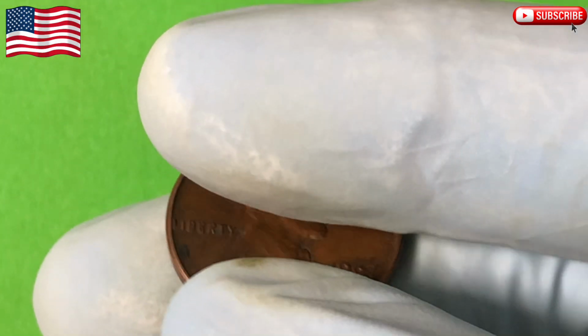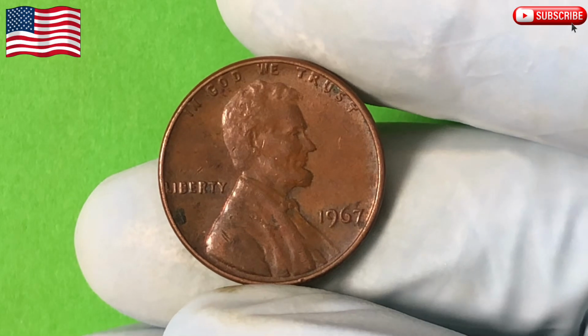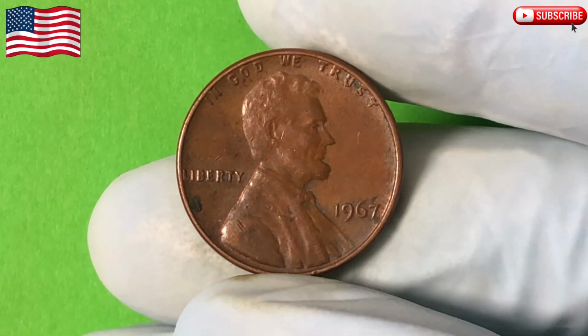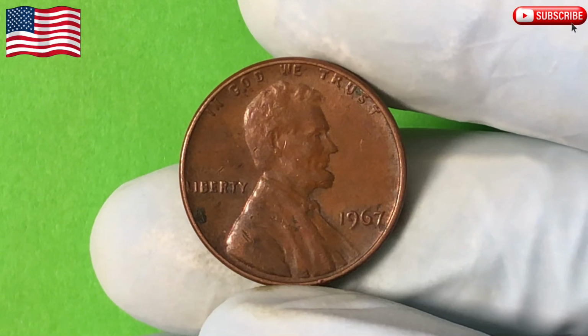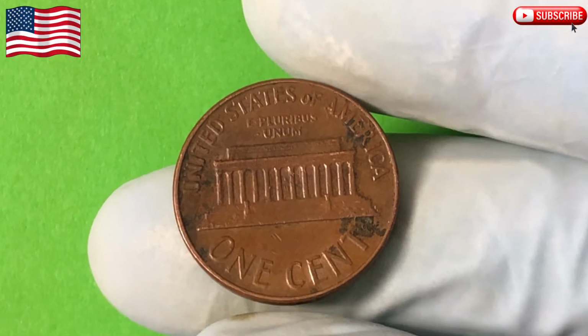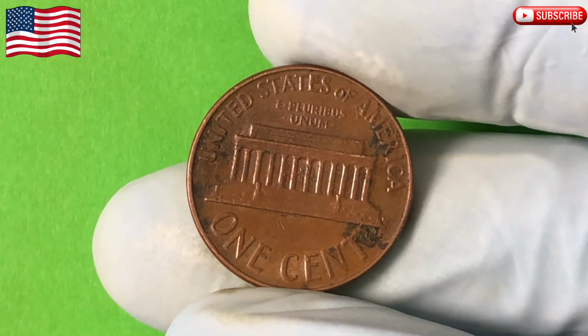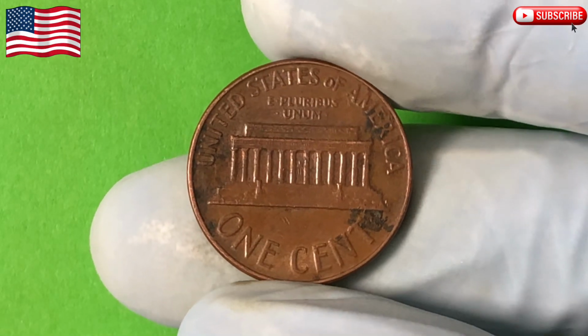What really sets the 1967 penny apart and makes it valuable are the minting errors. While most coins are struck with precision, some coins are struck with mistakes during the minting process. These errors are rare and often significantly increase the value of a coin. So, what should you be looking for in your 1967 pennies?